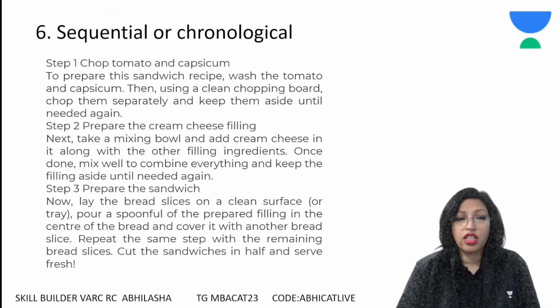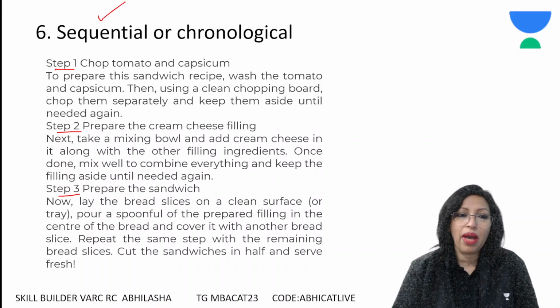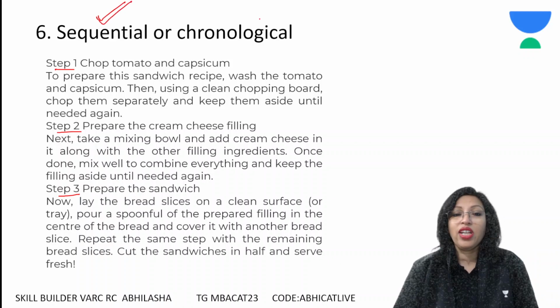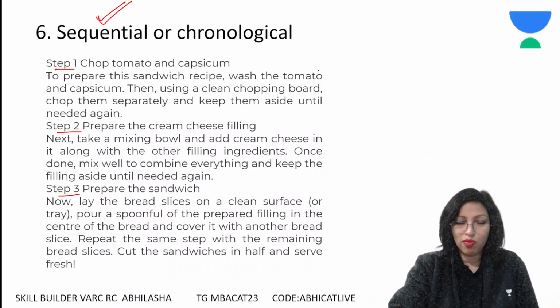Sequential or chronological. Step 1, chop tomato and capsicum. Step 2, prepare the cream cheese filling. Step 3, prepare the sandwich. Just the steps tell me it is a sequential passage, right? If they had given us dates, it would have been a chronological passage. Very simple.